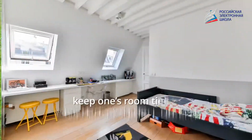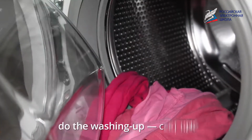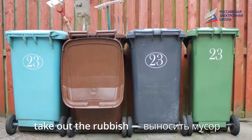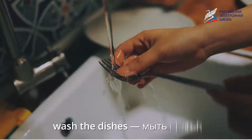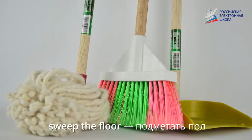I always keep my room tidy and make my bed. I often do the washing up, though I don't like doing it. Sometimes I take out the rubbish or dust the furniture. I never wash the dishes or sweep the floor. My mother does that.